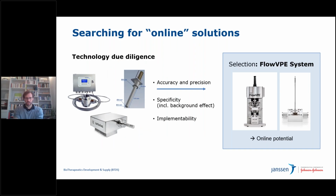So we said, okay, this is where we want to be, where we basically want to establish a potential online solution, but at the time we didn't have anything out there. So we went out and did a thorough technology due diligence, and we scouted the full spectrum, including UV, NIR, Raman, as well as even terahertz technologies.